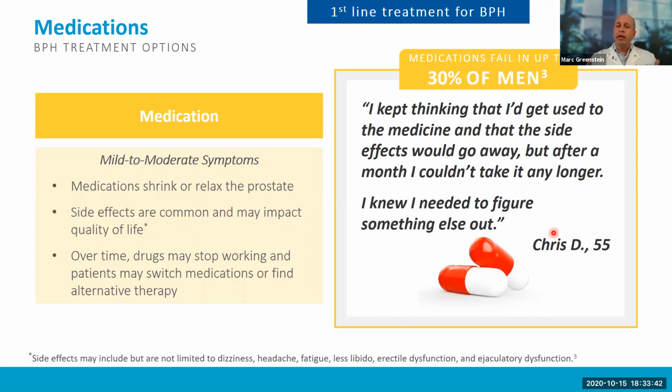The other problem with medications is you've got to pay for them. Some of the insurances give a stiff-arm to that. They don't pay for some of these medications, and medications have side effects. Tamsulosin and silodosin cause dizziness, they cause loss of ejaculation, and they're also linked with dementia. So we don't like those medicines too much for the long term.